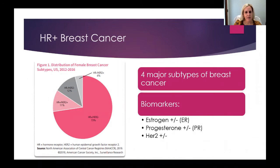84% of breast cancers are hormone receptor positive, so we look at this large spectrum of them. Then we have another 11% that are not only HR positive but also HER2 positive. And then, not to be left out, is the triple negative at 12%, and then the HER2 positive but hormone receptor negative.